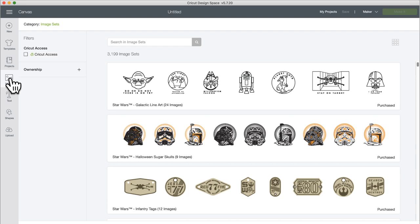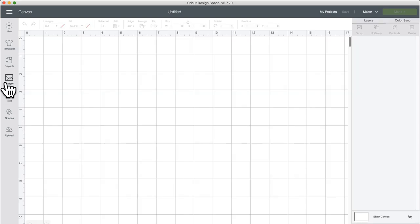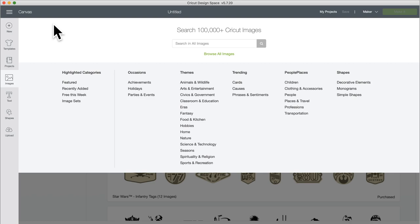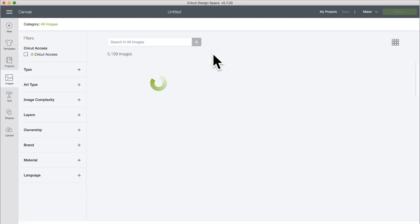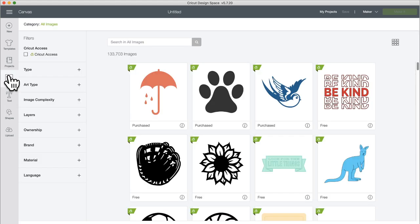So this looks different than it did before, right? Wait a minute. We're still in image sets. Okay, new project, clicking image. Why are we still in image sets? Here we go. This is what it looks like when you click on image.